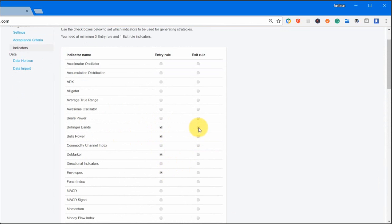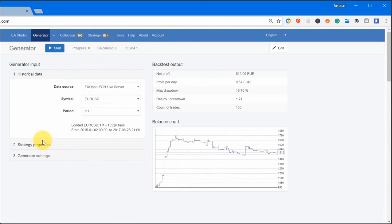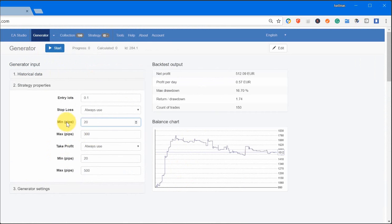Let's say these ones, and maybe this exit rule and that exit rule. And then go in the generator, maybe choose a specific range for the take profit, sort of the stop losses. So maybe maximum of 100 pip stop loss, and the maximum of 200 pip take profit.